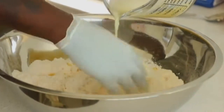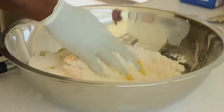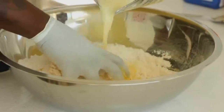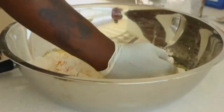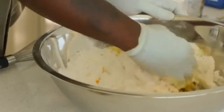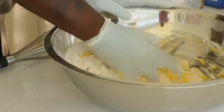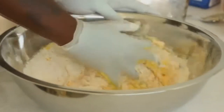Remember, you don't want to mix this up so much. You just want to add in enough water where you'll get that nice dough texture. You want to fold this in. You don't want to work your dough so much. Want to form a nice ball.